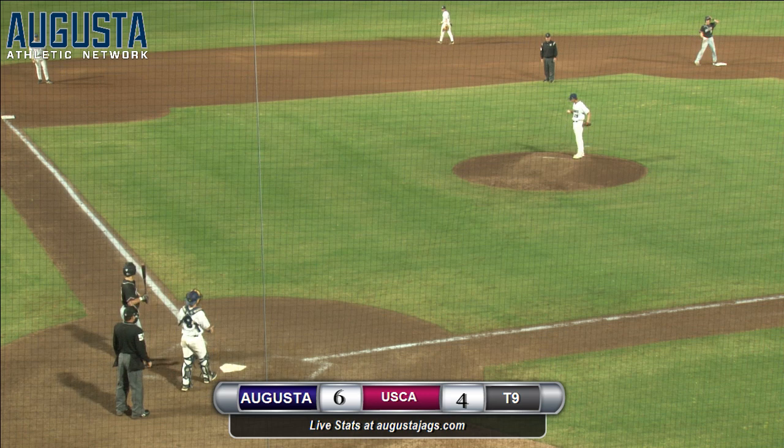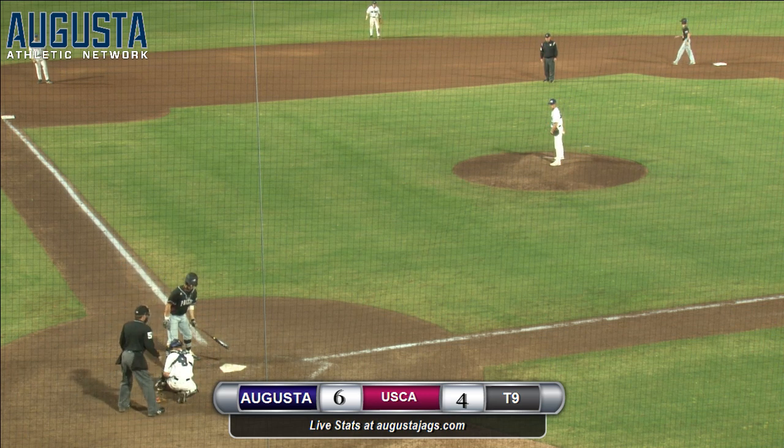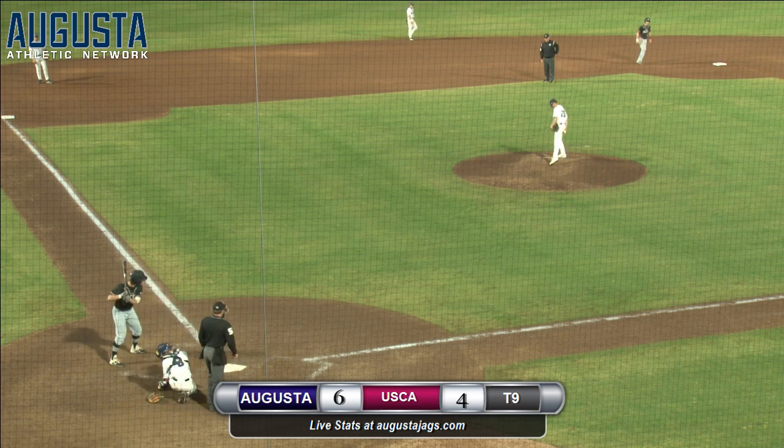0-1. For those following basketball, Gonzaga has just advanced to the Elite Eight, beating Florida State. First team to do so in this year's tournament.